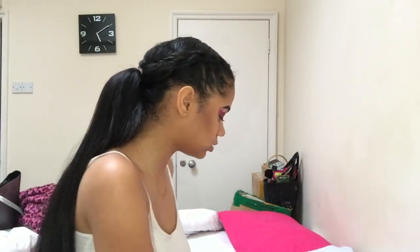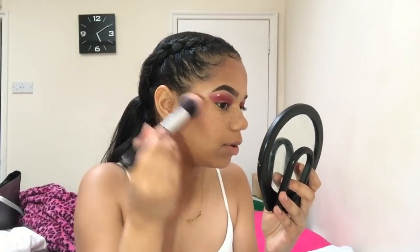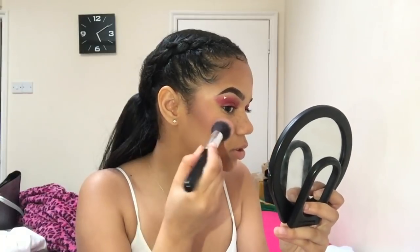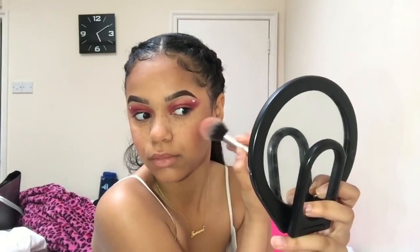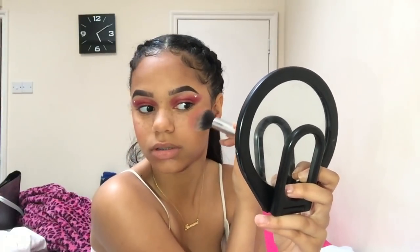Blush and then highlight. So, get my blush. I'm gonna use a mirror because I don't trust my phone. My phone camera is so bad. But trust me guys, when I get the camera I want, my content is gonna be so much better, honestly. I love blush.